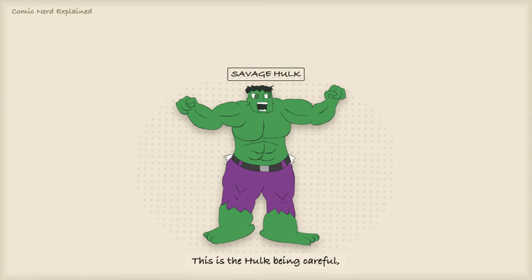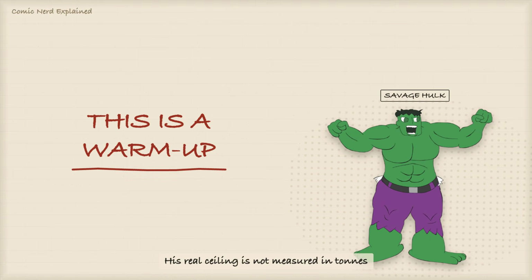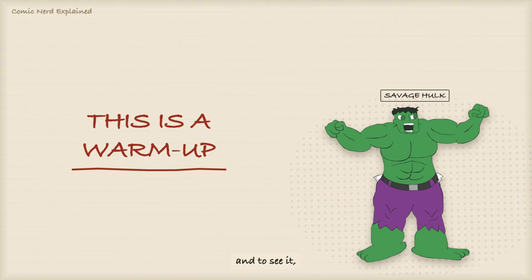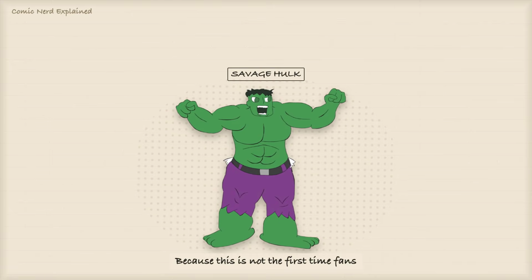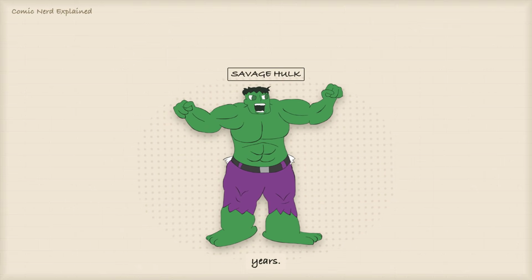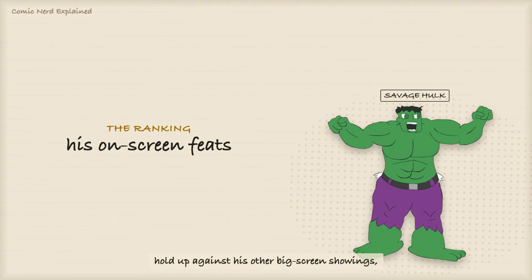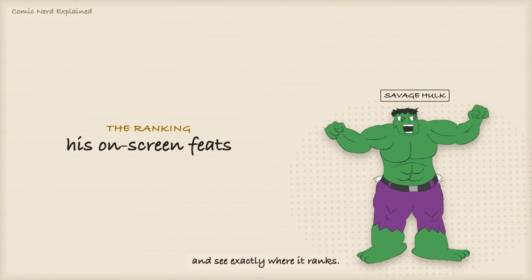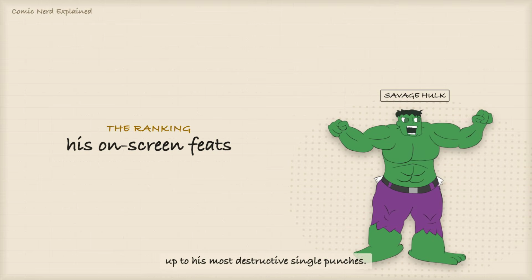This is the Hulk being careful, holding back, protecting the people underneath. His real ceiling is not measured in tons at all. It is measured in something much scarier, and to see it, we have to compare his feats. Because this is not the first time fans have done Hulk math. People have been calculating his on-screen feats for years. So let's line the Brand New Day debris hold up against his other big screen showings and see exactly where it ranks. From his gentlest little catches all the way up to his most destructive single punches.